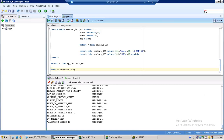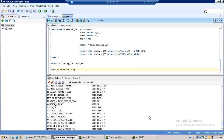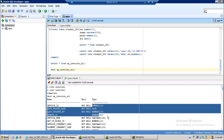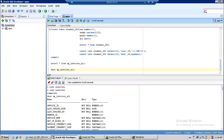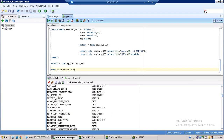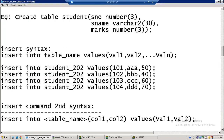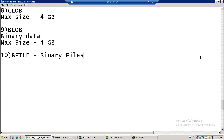In real time, maximum we use only number and varchar2 data types. Majority of the time we will use these three: number, varchar2, and date. Very less time we will use clob, blob, raw, bfile, and the remaining other data types.